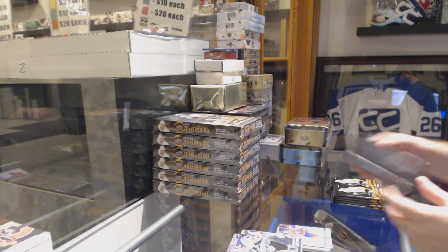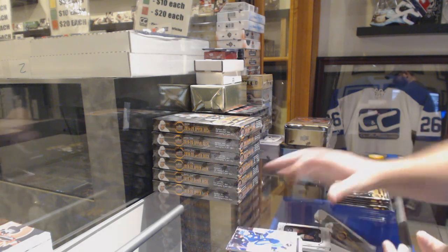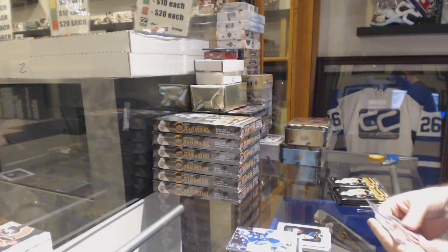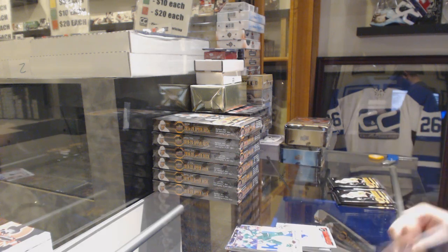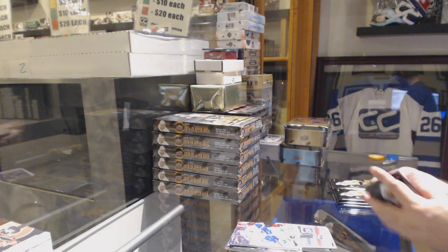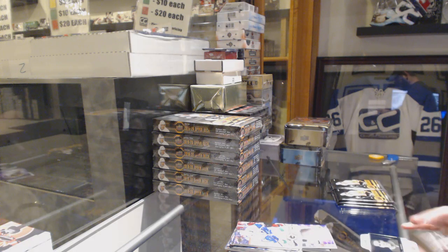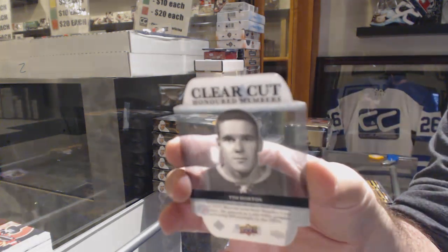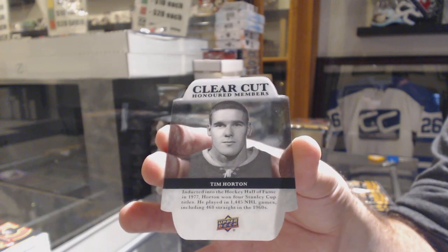Young Guns for the Montreal Canadiens, Ryan Poehling. Portraits of Tarasenko for the Blues. Patrick Roy, 30th anniversary for the Montreal Canadiens. Canvas for the Anaheim Ducks of Ryan Getzlaf. Pure Energy for the Boston Bruins of Marchand, and a clear-cut Honored Members for the Maple Leafs, numbered to 100, Tim Horton.